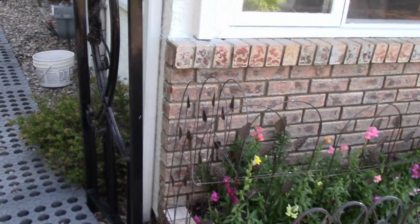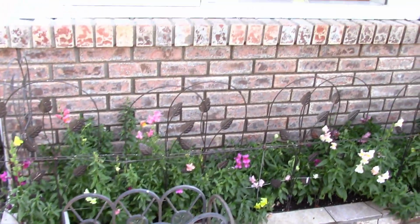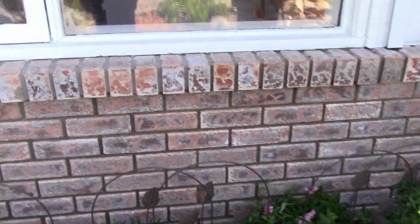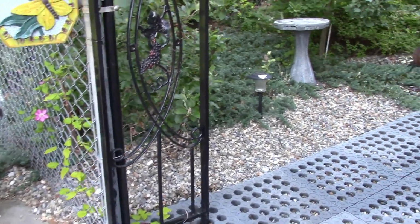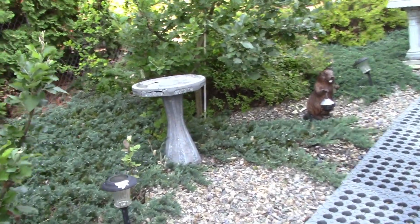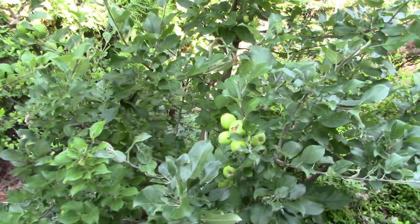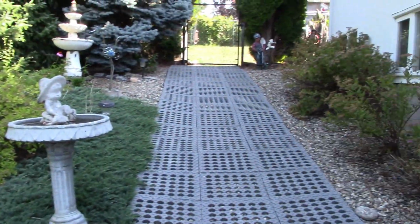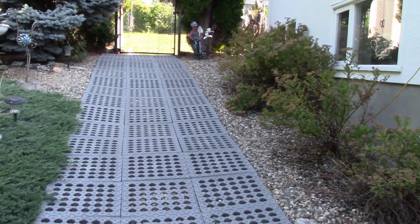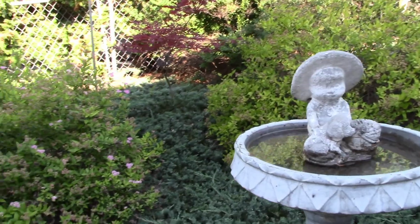Oh, in here I have snapdragons I started from seeds. Maggie's downstairs with Grandma. I don't know if you can see her in the window because she's visiting Grandma while I do this. So here we have apples coming. Few. And so when I'm walking up and down to fill the fountain for the birds, I sometimes sprinkle this side. Never sprinkle this side.